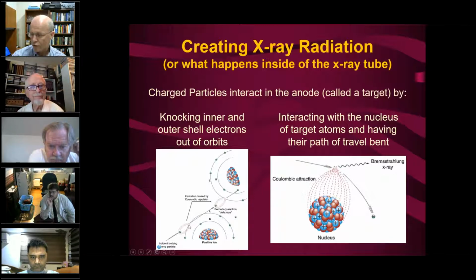Stepping back here, as you knock electrons out, I talked about this earlier when talking about Bohr, you've created a hole in that atomic structure around that atom. Well, nature abhors a vacuum, so something's going to drop in there right away, and as it drops in, it's going to give off energy.